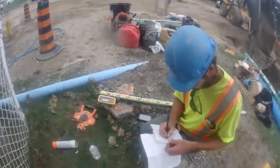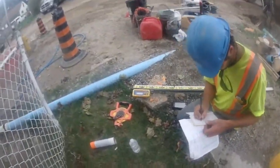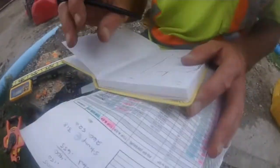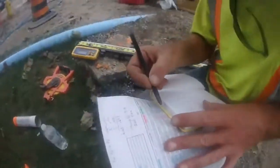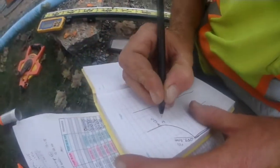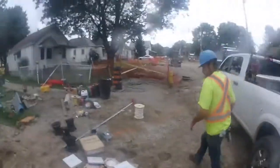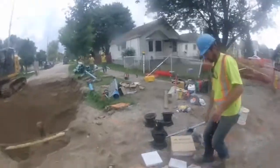What's up, buddy? How are you doing today? We're doing water main tires. What is that diagram? It's an intersection. Looks like he's packing up his truck. His name is Jason and he's packing up his truck right now.